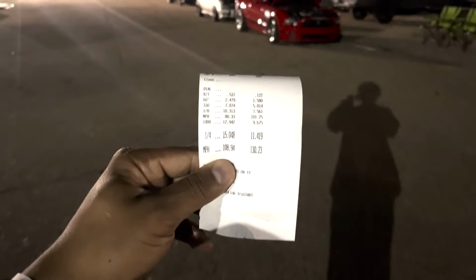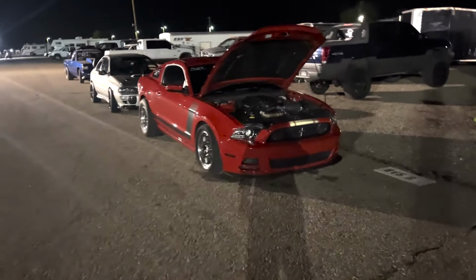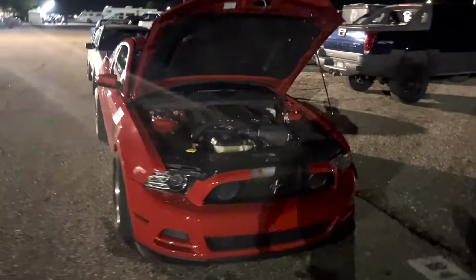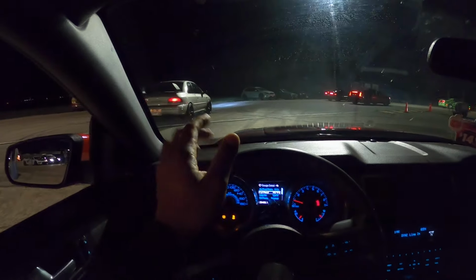Guys, we can't end it off there. That 1.560 foot is what I needed to go a 10.3 or 10.4. So jumping back in line doesn't seem to be that long, and we're gonna go at it again. Jalen's gonna run it again as well. Guys, we are running Jalen again.